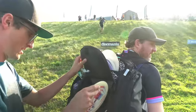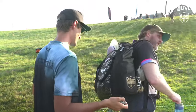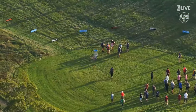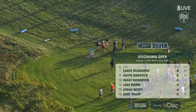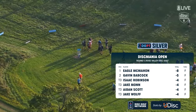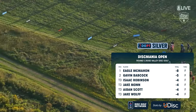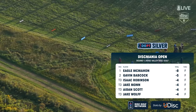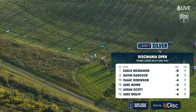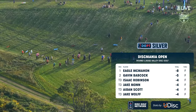Tomorrow they're expecting more wind, somewhere between 13 and 20 miles an hour. So some of these shots are going to look a little different in the link style area. 1, 2, 3, 16, 17, 18. They're all going to look a little different tomorrow for sure. Well, quite a few players very grateful to have shot the rounds that they shot moving into tomorrow when the wind does pick up. But now the man to chase, Eagle McMahon, 8 under par and a log jam at 4, Babcock at 5.